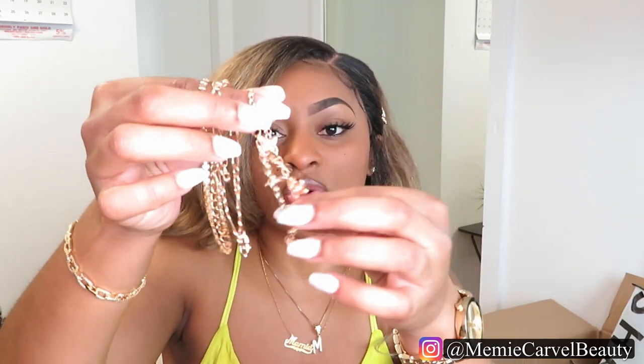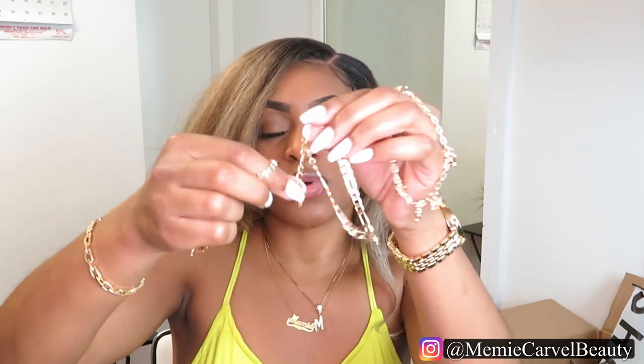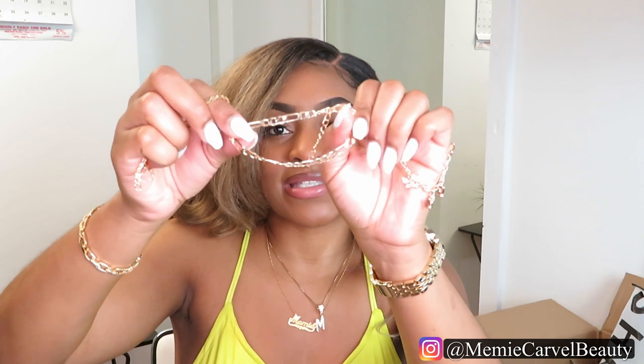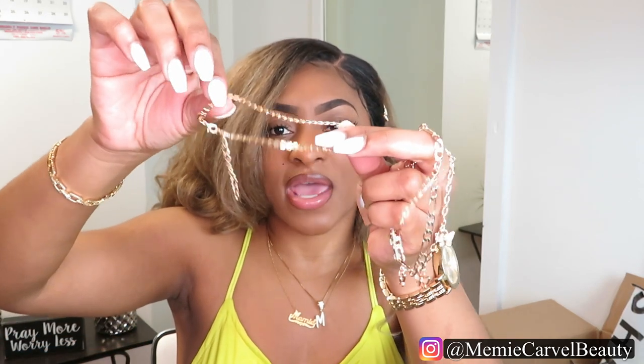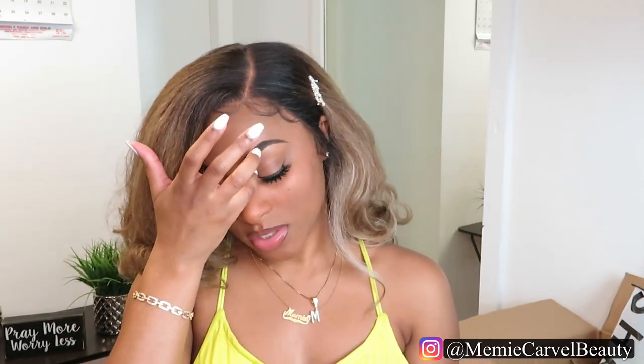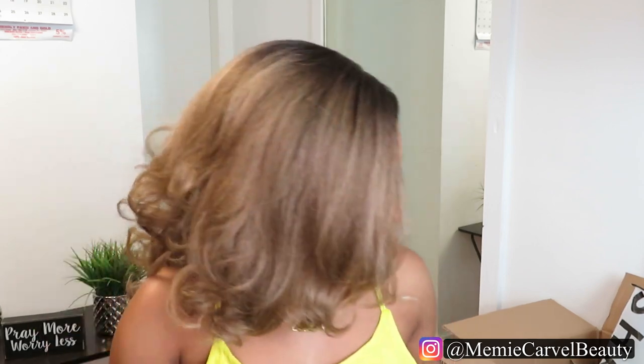They're super cute. This one has a butterfly. I'm not sure if you can see. This one looks like a Cuban link sort of look. And this is just a regular gold one. They're all gold, but I wouldn't take a shower with them. Just put them on to go out, and that's pretty much it.